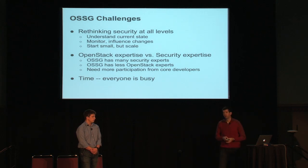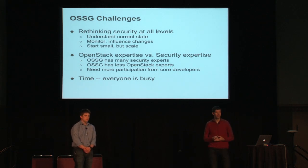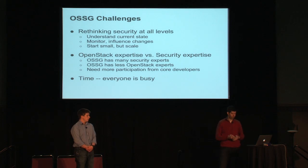And finally, time, right? So everyone that's involved in OSSG is just really, really busy with security back at whatever company that they're involved with. And so not surprisingly, it's sometimes difficult to get the cycles out of everyone, but that's just what it is. So we do what we can to work around that.